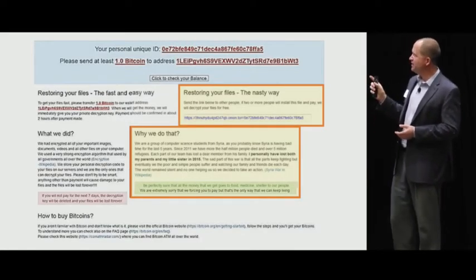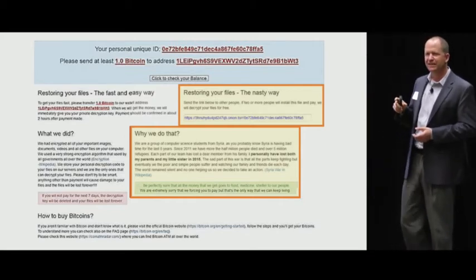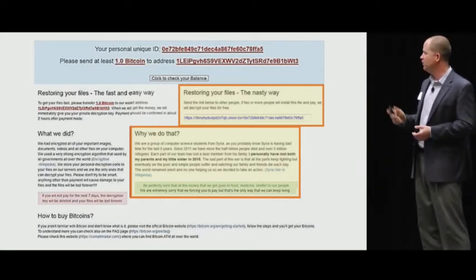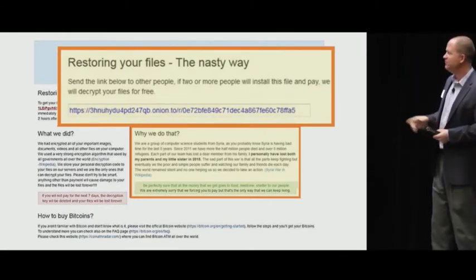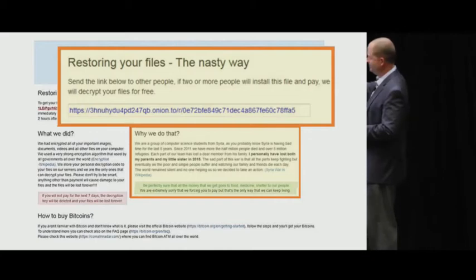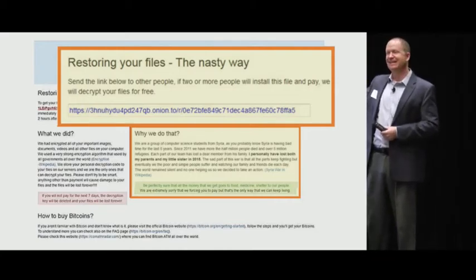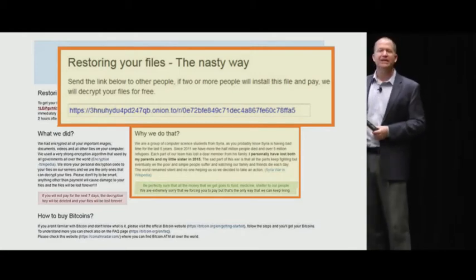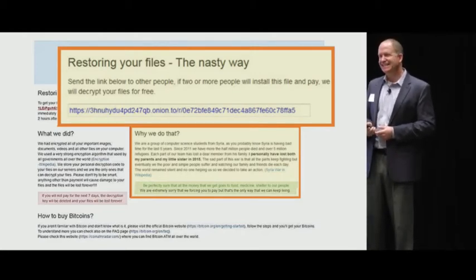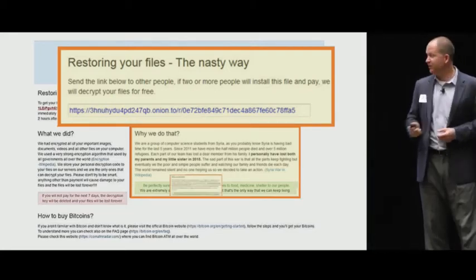Here's another one. This is another ransomware message. I called it out because it's very unique in its structure. Number one, restore your files. They call it the nasty way. You see this hyperlink here? You can send that to two other people that you don't like very much, and they're going to get infected with ransomware, and if they pay the fine, you get your key for free. So that's the nasty way of unlocking your computer.